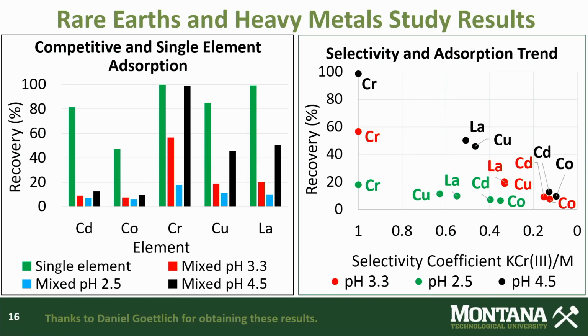So the selectivity for coexisting REEs and heavy metals absorbing onto magnetite has not been studied in great detail. It's important to study the selectivity, especially when trying to extract precious metals like rare earths from less desired ones in mixed element solutions. Preliminary studies on rare earth absorption have been done by master's student Daniel Galick, and his study consists of 3 types of absorption studies. All of these experiments use 3.5 grams of magnetite in 250 milliliters of solution, with each element having an initial concentration of 100 ppm, and these solutions were all mixed for 1 hour.